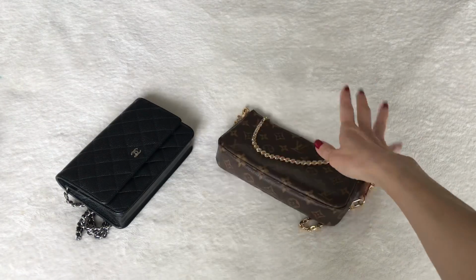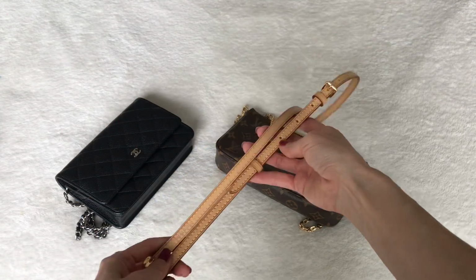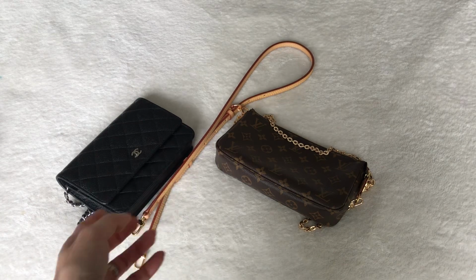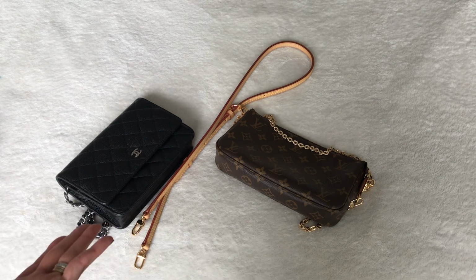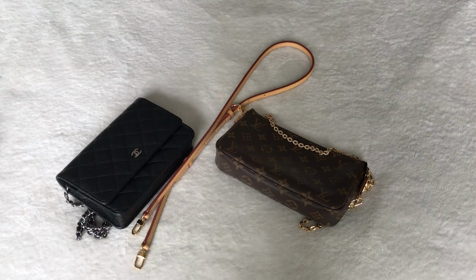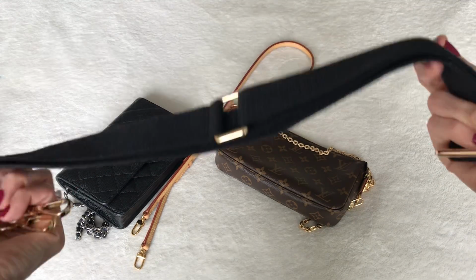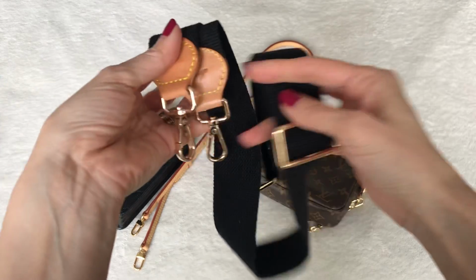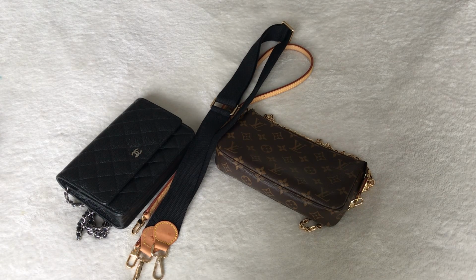If you just want to wear it casual, I have this vachetta crossbody strap. I could also take off the monogram strap from my Pochette Matisse and put it on here and do all monogram look, right? And this one here also from Dress Up Your Purse is just like a really carefree, thick, cottony band with some vachetta. It's really nice for just errands on the go, especially for travel.